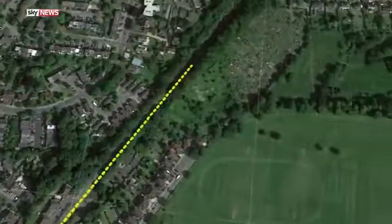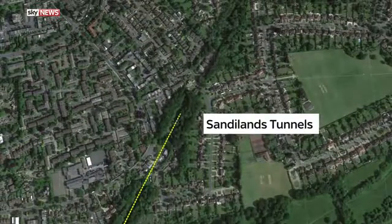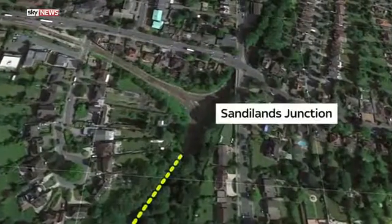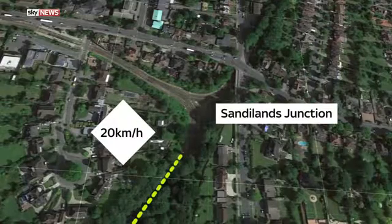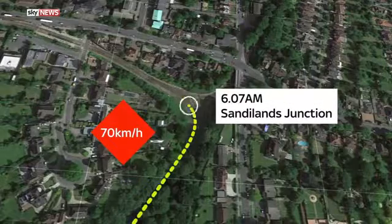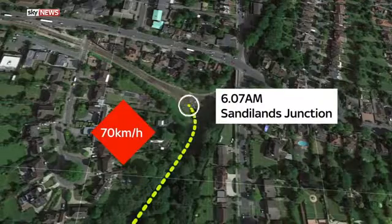The tram set off just before 6 o'clock in the morning from Lloyd Park. It was dark and raining heavily. Going through the Sandilands tunnel, the tram was travelling at 80 kilometres an hour, well within the speed limit. However, just before the curve at the junction, the speed limit drops to 20 kilometres an hour. The tram dropped its speed to just 70 kilometres an hour, still 3 times over the speed limit. And at 6:07, the tram derailed, travelling 25 metres before it came to a stop.